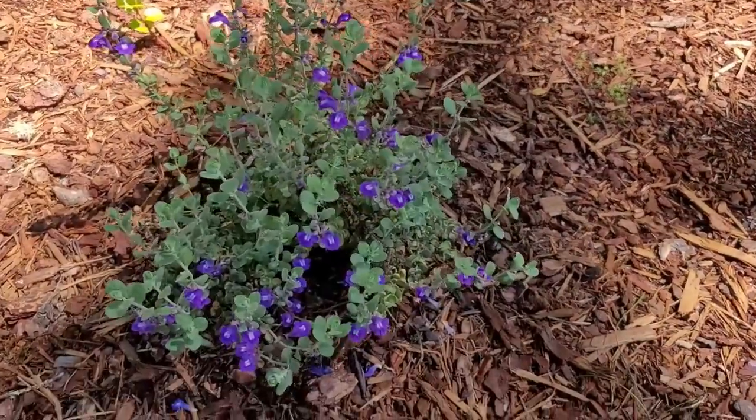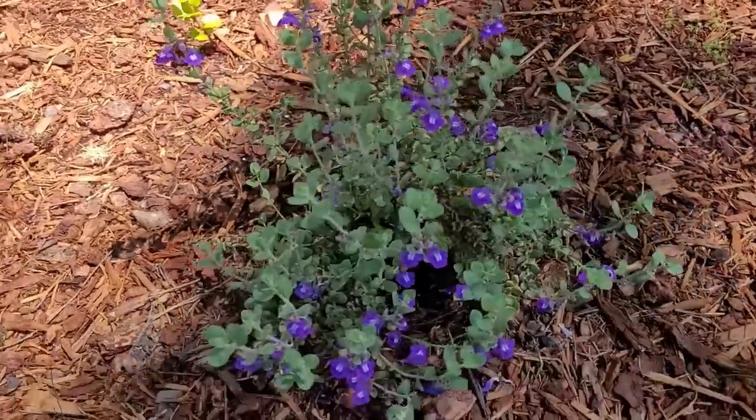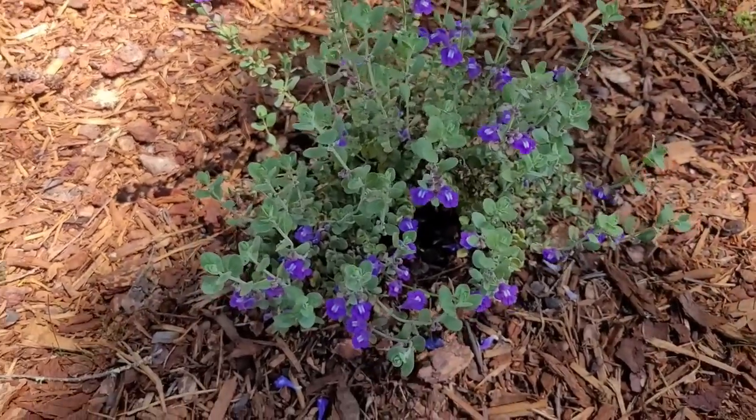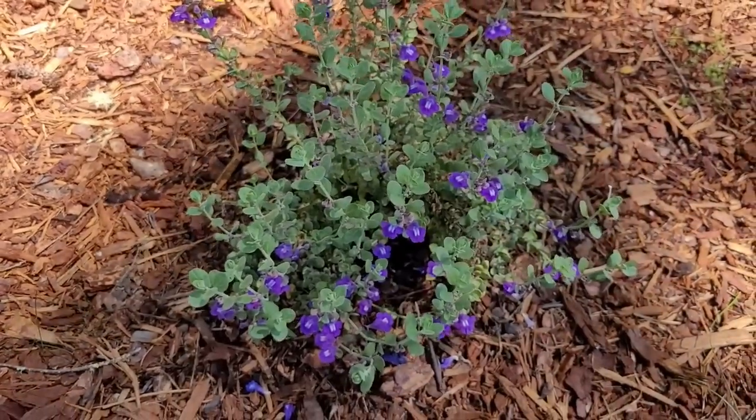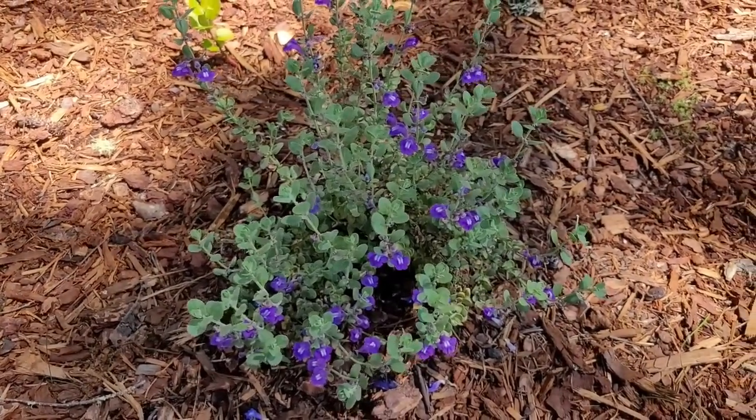And for those of you who tuned into my last video regarding compost and mulch, you can see I've got a nice layer of mulch in here, which is going to be a huge help to not only keep weeds down, but also to cut down on the amount of watering that I have to do.